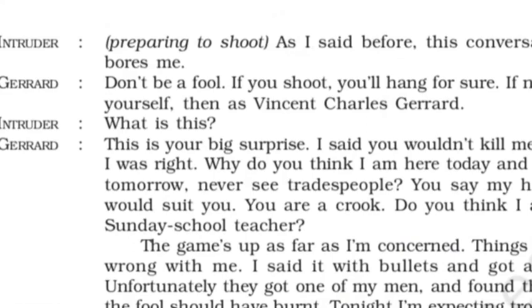Intruder, preparing to shoot. As I said before, the conversation bores me. Gerard, don't be a fool. If you shoot me, you'll hang for sure. If not as yourself, then as Vincent Charles Gerard. Okay, he said, don't be a fool. If you will kill me, you will surely be hanged till death. Not because of you, but if you will take my identity.